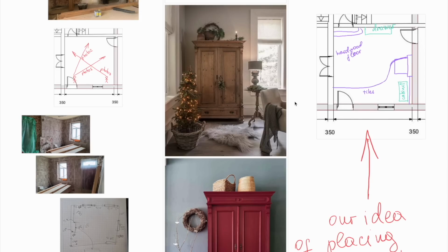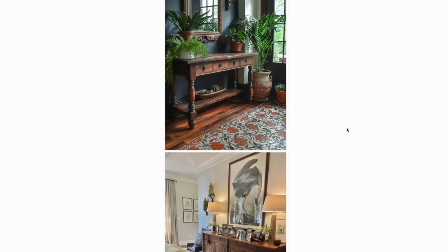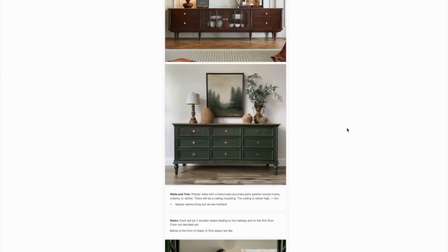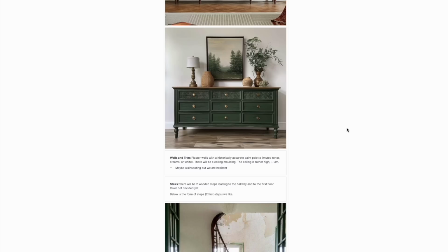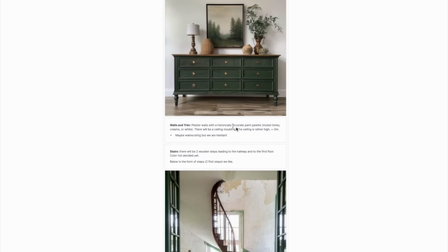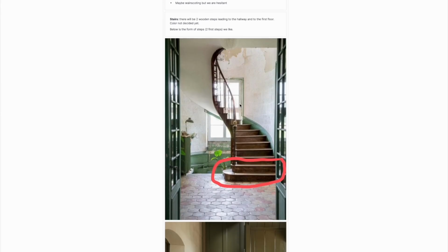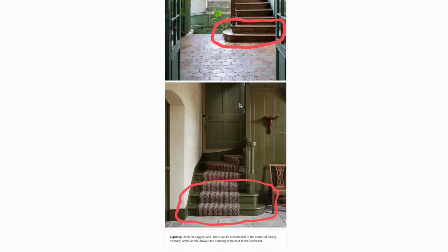Different colors. And our idea of the layout in this room, I just wanted to give a clear idea of what we are looking for, but still allow them to be creative. The drawers, all very different types, because this is really something I still don't have a picture of in my mind. The walls and trim, and the stairs, because we will have 2 steps leading to the first floor, and we wanted them to design them to also see how it will look, and the lighting.